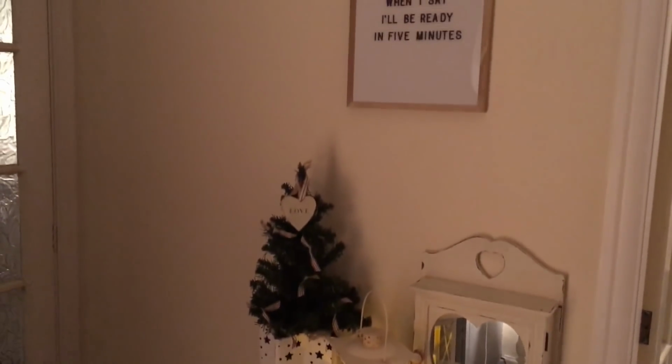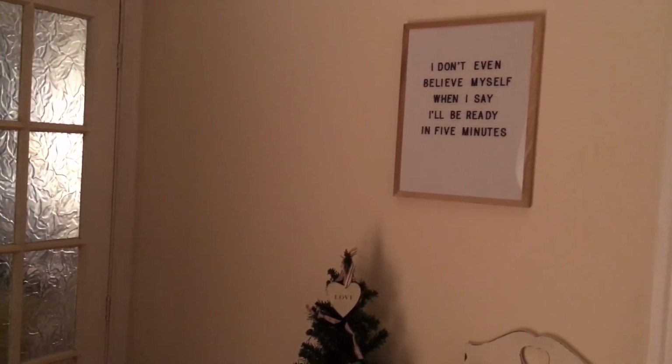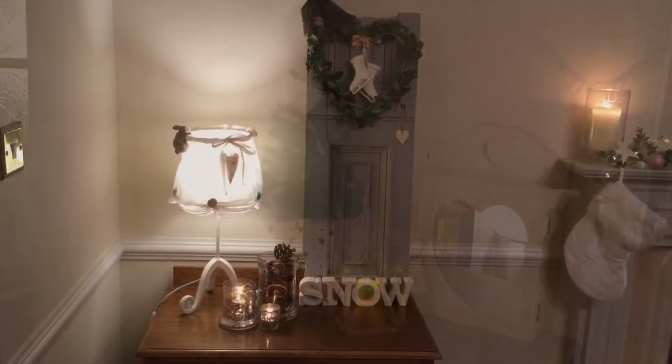Moving into the hallway where I have hung the fourth print. I don't even believe myself when I say I'll be ready in 5 minutes. How could I not get this print? Anybody who knows me knows that that is me to a T.